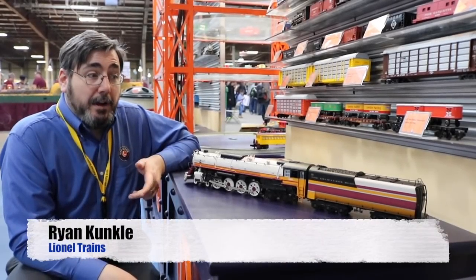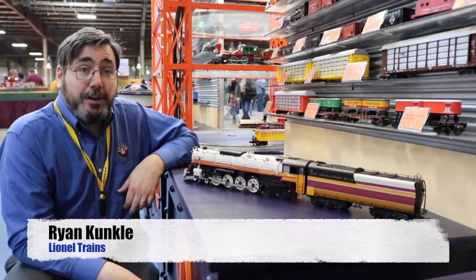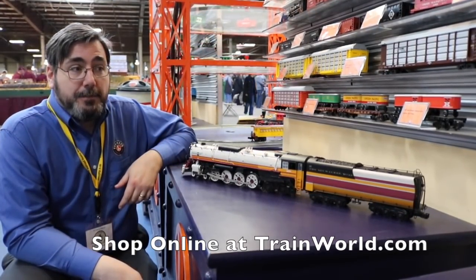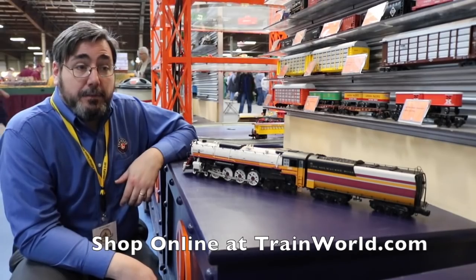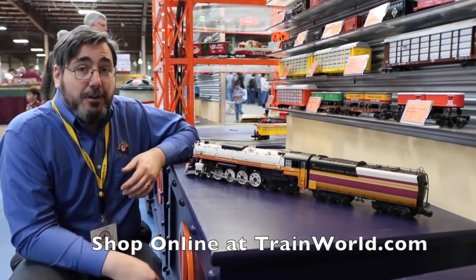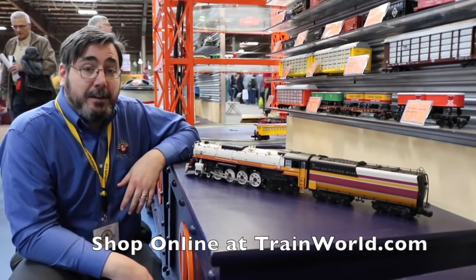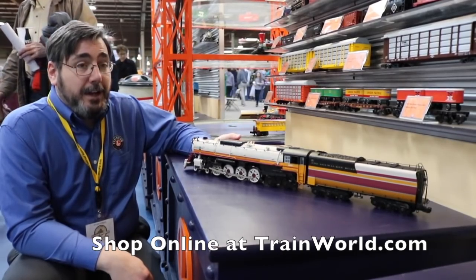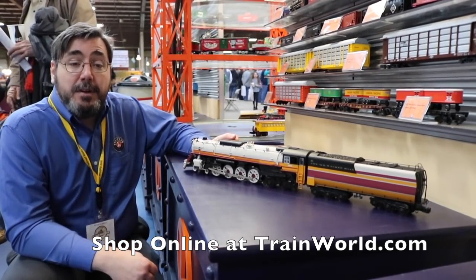Hi everybody, we're here live at the train show in Springfield and have a brand new deco sample to show off. This has just arrived from China last week at the office. We wanted to bring it out. It's a very popular locomotive from the 2017 C2 catalog. It's our Milwaukee Road S3, and this is one that we did in a What If Hiawatha scheme.